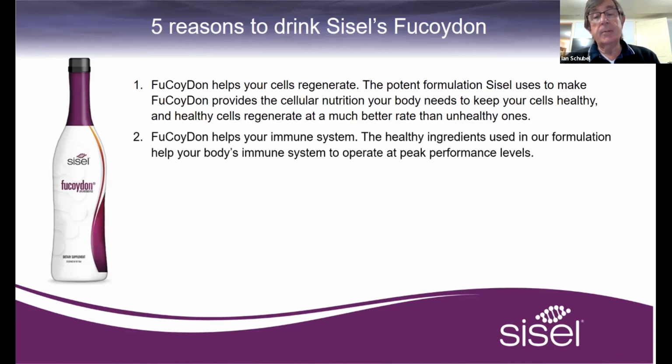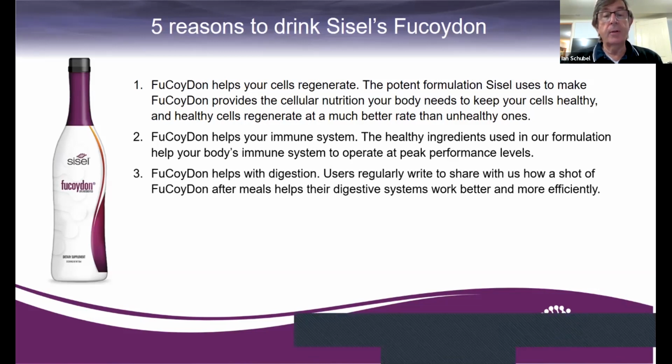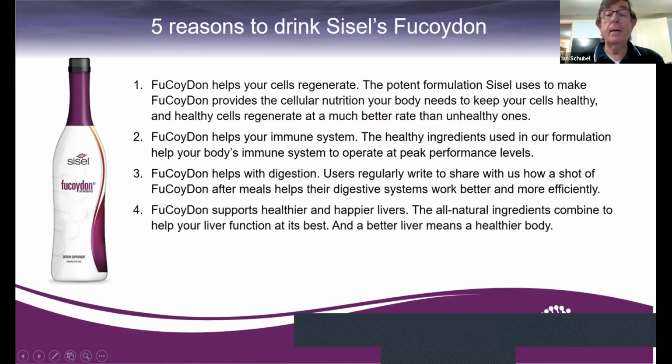The healthy ingredients used in our formulation help your body's immune system to operate at peak performance levels. Fucoidan helps with digestion. Users regularly write to share with us how a shot of Fucoidan after meals helps their digestive system work better and more efficiently. Fucoidan supports healthier and happier livers. The all-natural ingredients combine to help your liver function at its best, and a better liver means a healthier body.